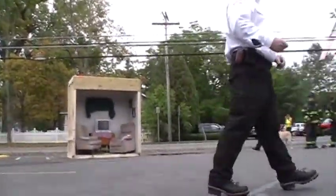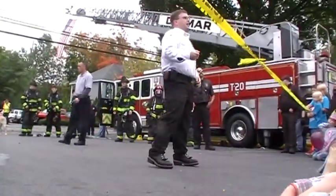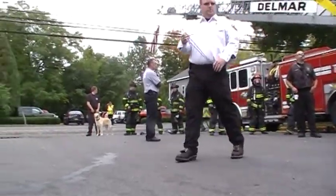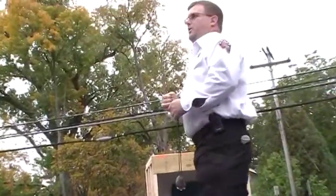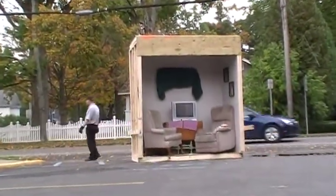Now, what we're going to do is show you how fast a fire spreads. And what this is going to illustrate is how important it is, if you see a fire in your house, to get out of your house. Not to stay and try to put it out. Not to try to get pets, toys, any of that kind of stuff out of the house. Most likely, your pets are going to beat you out of the house.